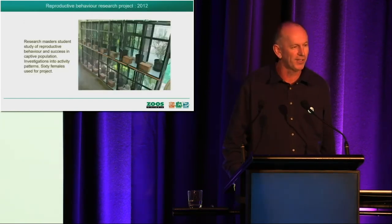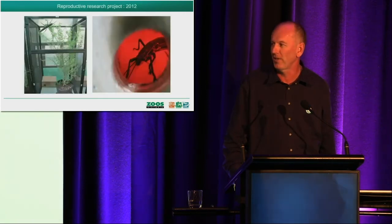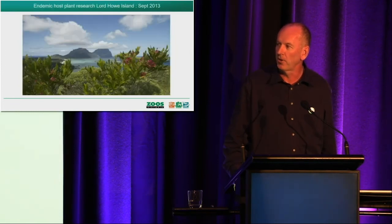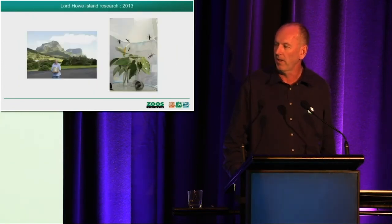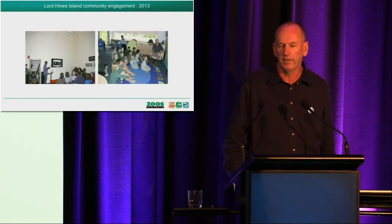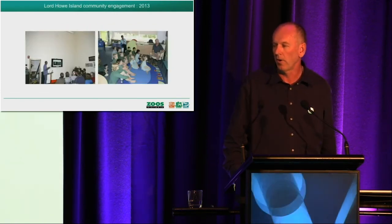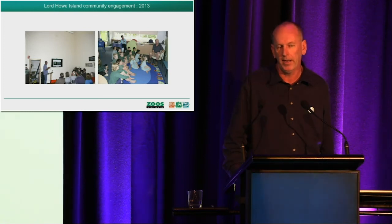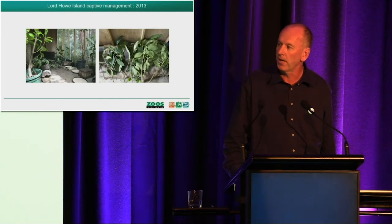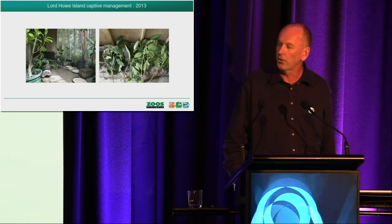Research master student Hayley, who's in the audience tonight, worked with us doing research back in 2012, and then we did some diet research on Lord Howe Island with another master student in 2013. And this was all building. We do a lot of presentations out on Lord Howe Island, again, community involvement. This is the board offices enclosure out on Lord Howe Island.